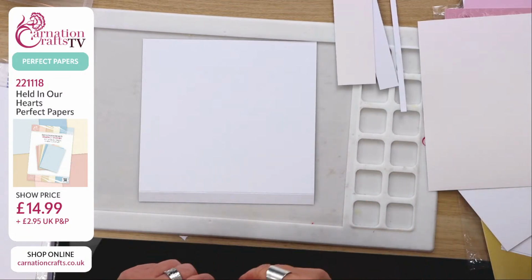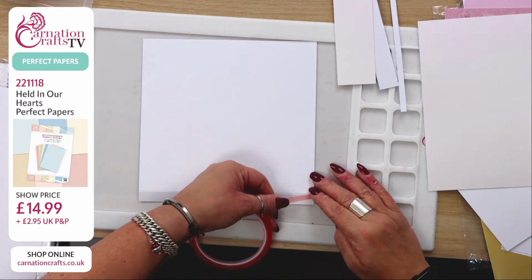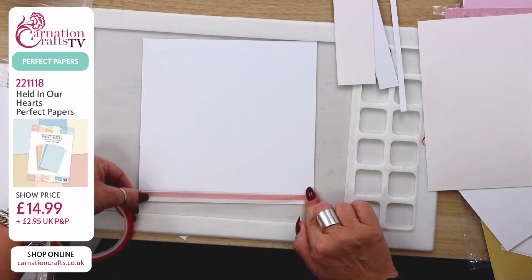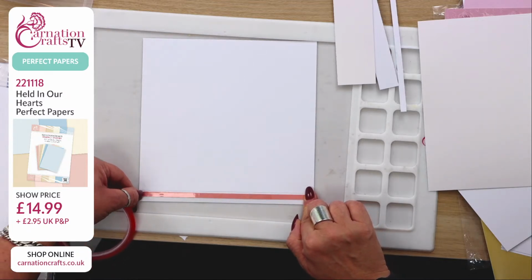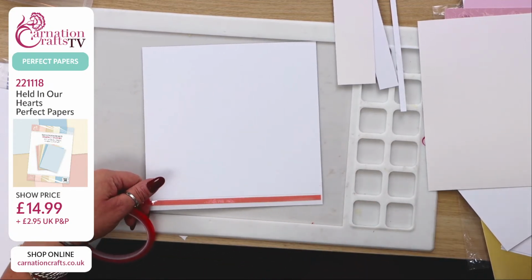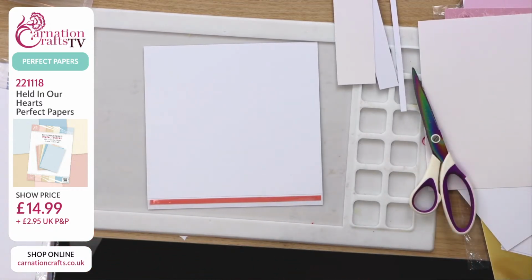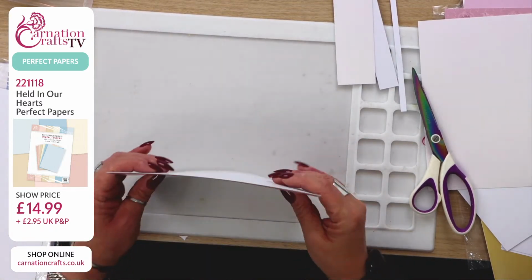Then I've got my red liner. And it's just a case of obviously pushing that through. I always push it as near to the crease as I can, and I don't worry about it too much because it gets covered, but it is just there to adhere the two together. Now, I know most of you know how to do all of this, so apologies if I'm teaching Granny to suck eggs, but there's always people watching who have never, ever created a card before. So we're just taking it in that way.